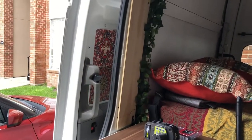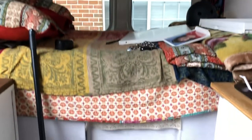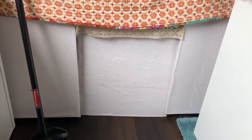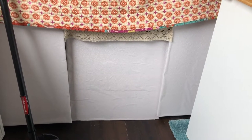I do need to paint this piece of wood here. I need to paint the ceiling and maybe jazz that up a little bit. I need to figure out how to do this door again. Now that I've got more space, I can get in there and actually do a latch door of some sort, because the toilet goes behind that.